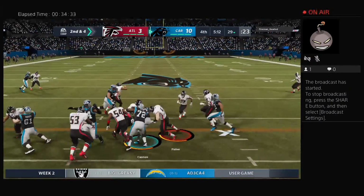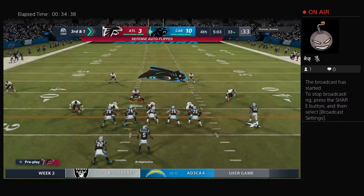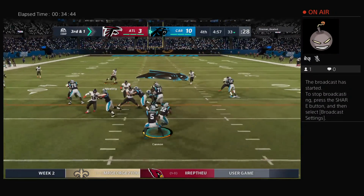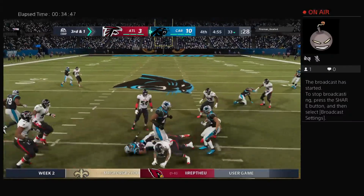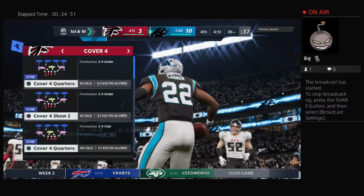From the gun, a run with Cannon. And he'll be upended at the 33 following a gain of 3. And guess what? It brings up 3rd down. Down at the 33-yard line. That's a gain of 3. They'll run again with Cannon. And he's able to get the first before he's taken down at the 36.